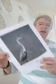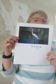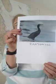Other birds that we have are the heron. And then I thought maybe you guys might remember seeing an egret or a cormorant. It's a beautiful birding area, but you know why they're there?